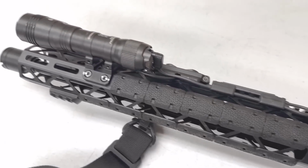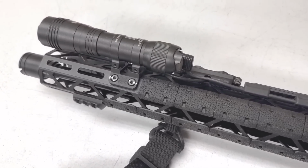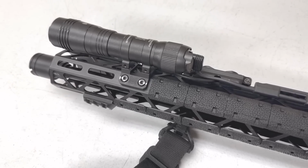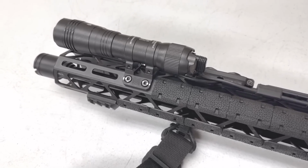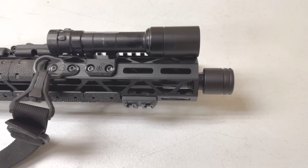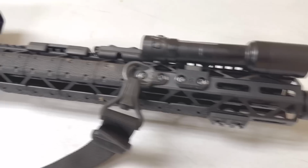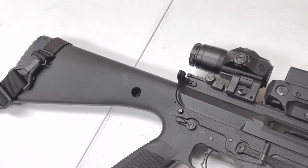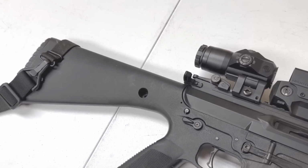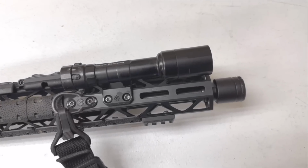On this side of the forearm, I have the Streamlight ProTac 2.0, which has a 2000 lumen illumination and 17,700 candela. This is an FM Products lightweight 9mm barrel with Young Manufacturing blast deflector mounted. I'm also using the FM Products bolt, and I have an 8.5 ounce buffer with a 308 spring in the buffer system. On this side, I have the Rain 3.0 mounted.